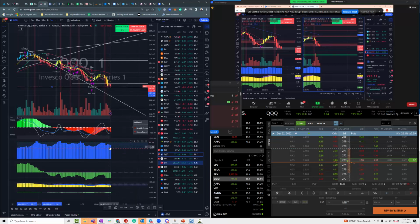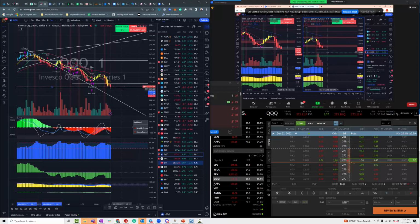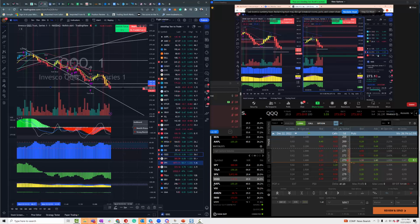Still not seeing a big step down here. Remember, our primary goal is not to take a winning trade, but it is to avoid a losing trade. When you stick with that premise, you're going to be in good shape. But yeah, I think it's going to come all the way down and test this trend line at 270.